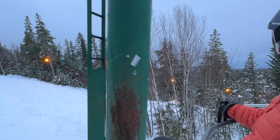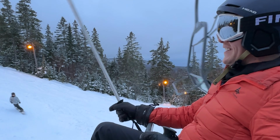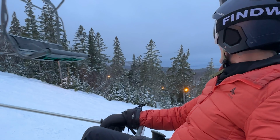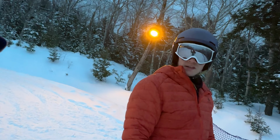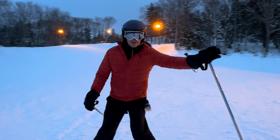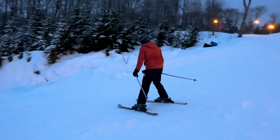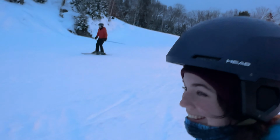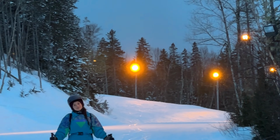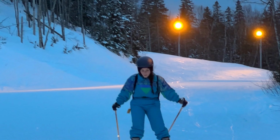After a long day of skiing. I've always wanted to do that. Last run of the day. Let's go. Woo! All right, go, go, go. Last run of the day. Let's go. Do a woo. Woo. That's not a woo.